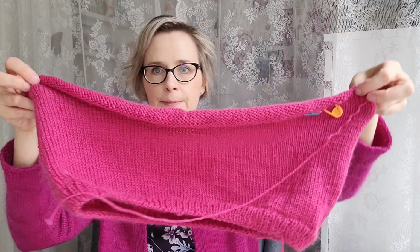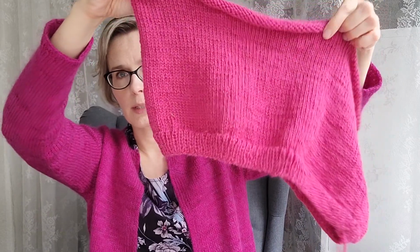But the body part is here without needles. I had attached the sleeves and I had started to make the yoke when I realized that the body is going to be too short. Way too short. So this is the body part. It's very short. Like my belly button would be showing if I didn't correct this.